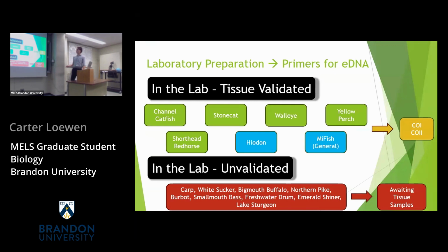Our Mooneye and Goldeye both fall under this Hiodon umbrella term. However, we've also tissue validated some other species: channel catfish, stonecat, walleye, yellow perch, and shorthead redhorse, to be able to get a broader sense for their trophic role in the future.